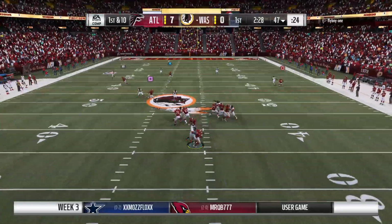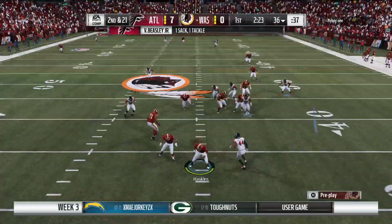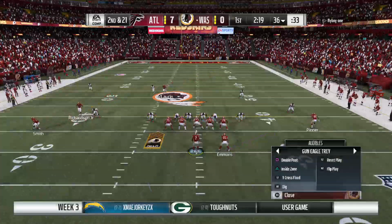They'll look to throw here on 1st down. Pressure brought in, and the Falcons get there for the sack. Vic Beasley in there to bury him for a loss of 11.